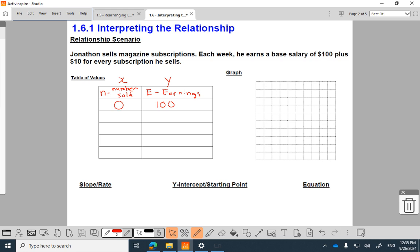What if he sells one? Peter, you ready this time? 1 subscription. How much total money does he get? 110. Easy enough? Yeah. And if you think this is easy enough, then good. You probably like real world problems better than what we've been doing, because real world problems can be pretty straightforward. You just got to think it through. What if he sells 2 subscriptions? Emma? 120.